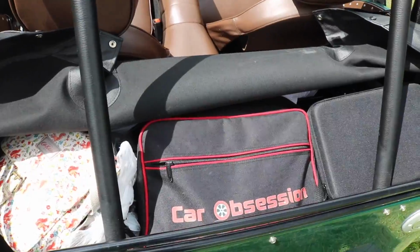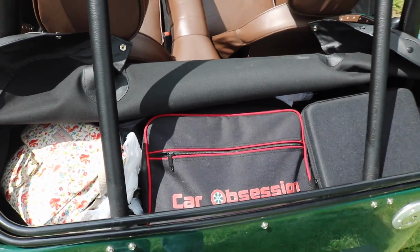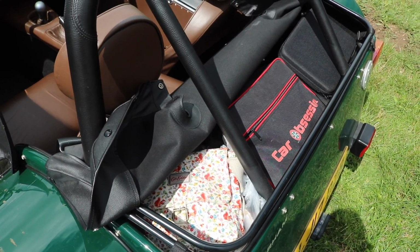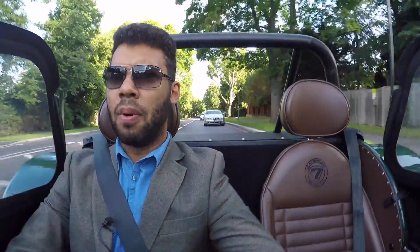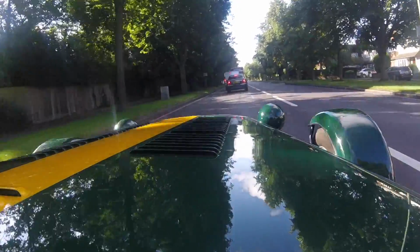Mind you, having said that, I have used the Caterham on a weekend away, and I was just about able to fit everything in it. So the boot looks small on first look, but it's not actually that small. Okay, it's not massive, and I don't know how many litres it is off the top of my head, but it has to be smaller than a Fiat 124 Spider or an MX-5 or that kind of roadster. But it is still usable. So if you need to pop down to the supermarket, get, I don't know, three bags of shopping or so, you would be able to fit it in.